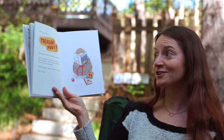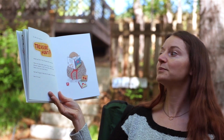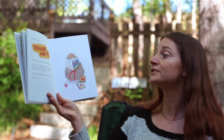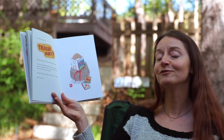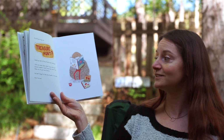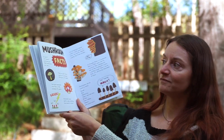So, did you enjoy our treasure hunt? Would you like to find out more about mushrooms? There are many books about fungi where you'll discover wonders I don't even know about. Check them out at your local library. And don't forget to take lots of walks in the woods. Have fun now. And then she shares some fun mushroom facts.